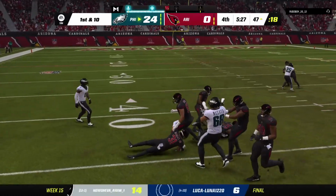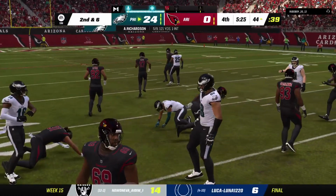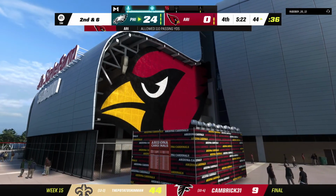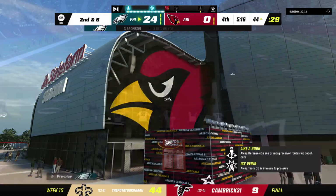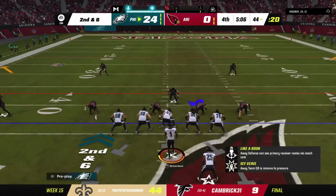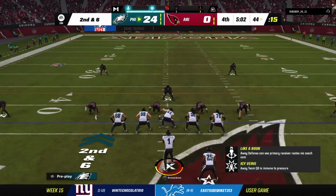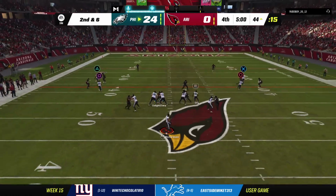Off the RPO, he completes it. And they're going to get this to about the 44-yard line. Caught by number 10. A gain of 4. It's now 2nd and 6. 6 yards left on 2nd down. Now back to throw.